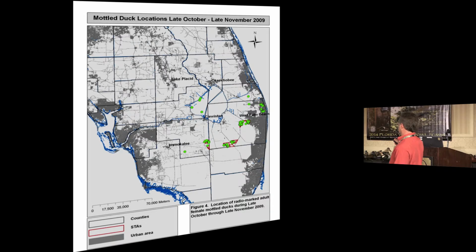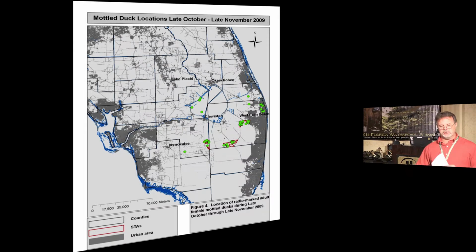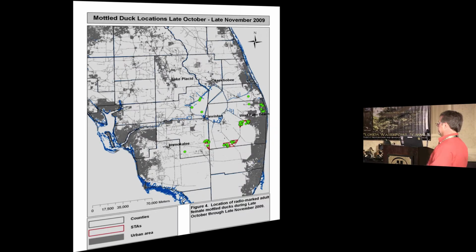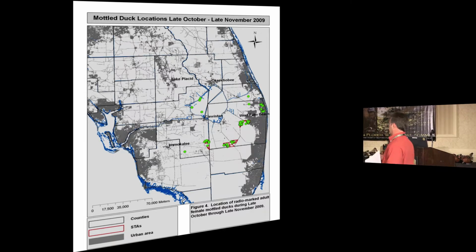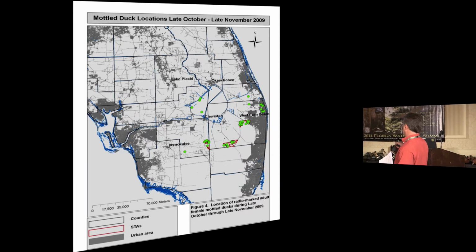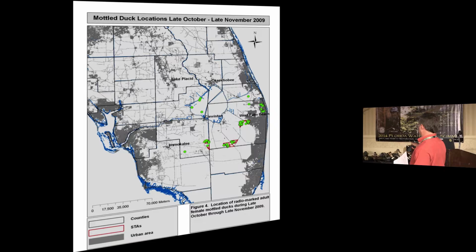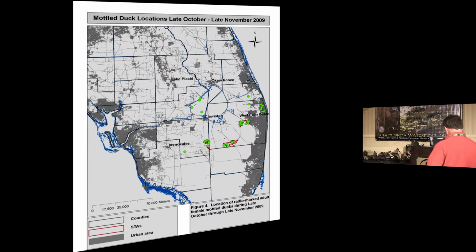So basically we radio marked them in August, but if you go ahead in time a little bit to late October to late November of this particular year of the study, this is when the birds are starting to move again. They're starting to fly again, so we're going to start to see what types of habitats they're going to use during this time of the year. And you can see some birds are already starting to spread out from the STAs where we caught them when they were molting, out to the western marshes of Lake Okeechobee, some birds starting to go out into the pasture areas, the ponds and the ditches out there.